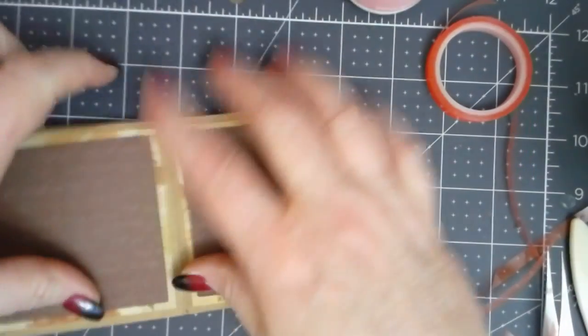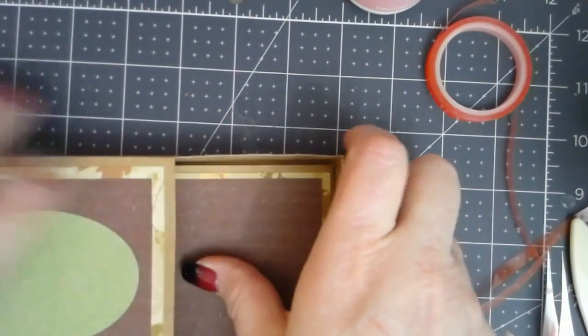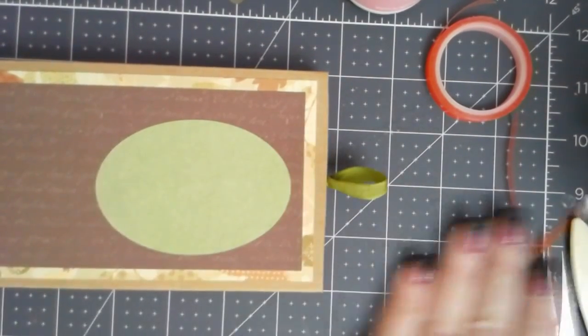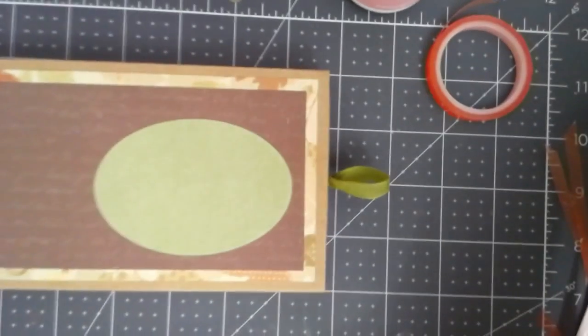So once you press it flat and you've got all your embellishments, you're just going to slide it into the sleeve and close it up. You're exhausted. It's really, once you do one or two, they go really fast because you get used to it. It was just difficult for me because I needed to stay on camera for you guys for that.